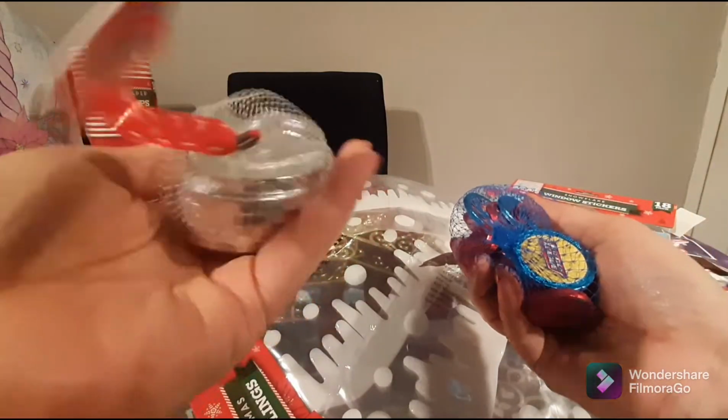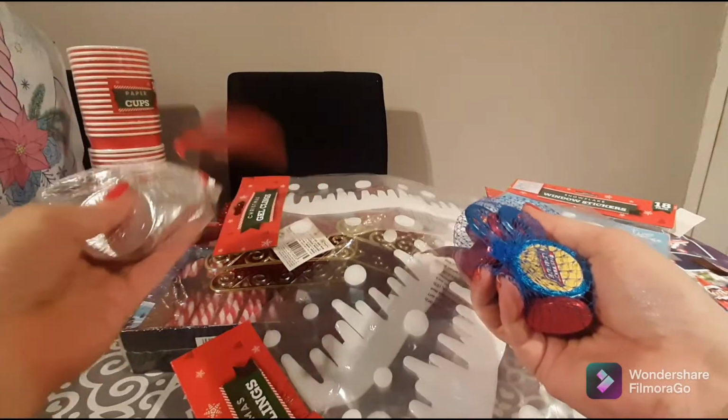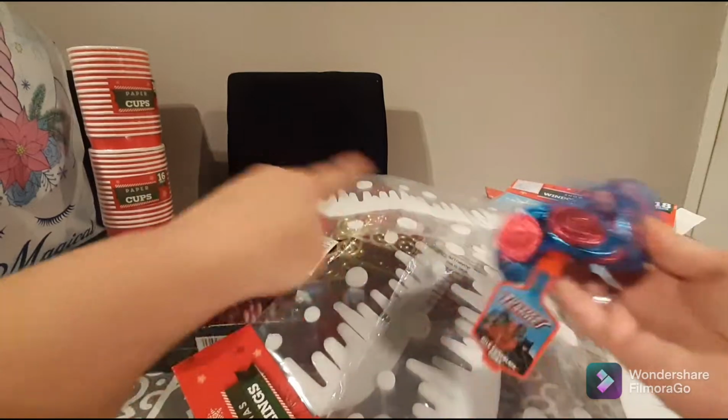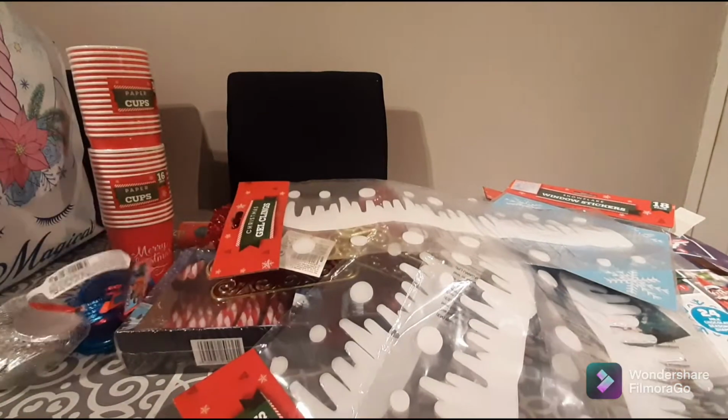So I'm getting more chocolate for my money buying the white chocolate coins, but I think these will be so much fun. I could even use some of these to put inside my little sleighs. So they're going to be a ton of fun.